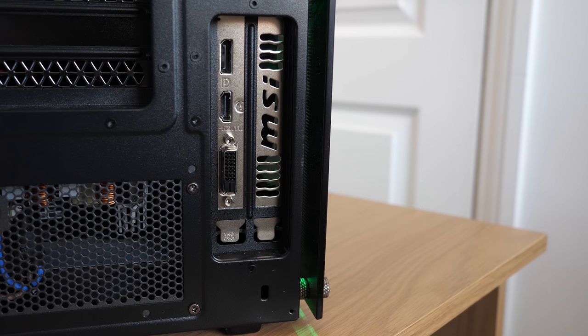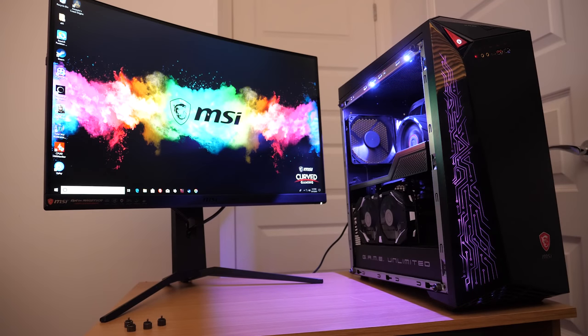I'm running these all at 1920x1080 resolution on the MSI OPTIX MAG271CR monitor, with an aim to push the graphics settings as high as possible while maintaining 60fps plus where possible. I'll be benchmarking Total War Warhammer 2, Total War Saga Thrones of Britannia, Assassin's Creed Origins, and the newly released Shadow of the Tomb Raider. So, here we go.